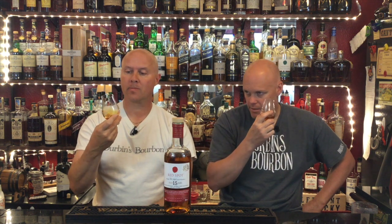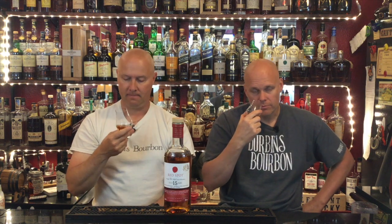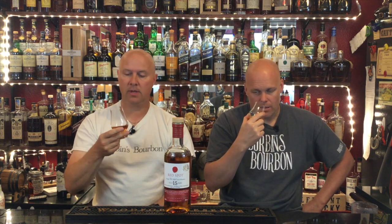Color's good. This is non-chill filtered also, another big thing. Good nose. Delightful. Slow legs, so it could be a little oily, which would be nice. Non-chill filtered means there are more of those fatty compounds in there, so it should linger on the palate a little bit more.